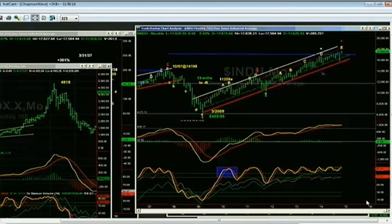Okay. Now I've got to double check. Why is this in E? This is the monthly chart of the Dow in E, and the monthly chart of the S&P I believe is in D. I'll get back to that.